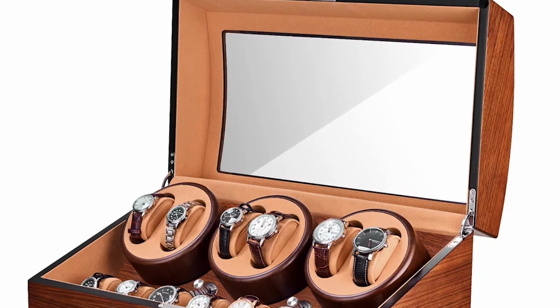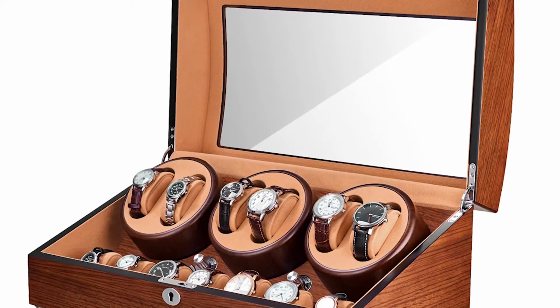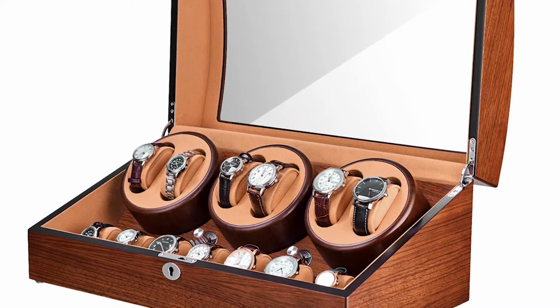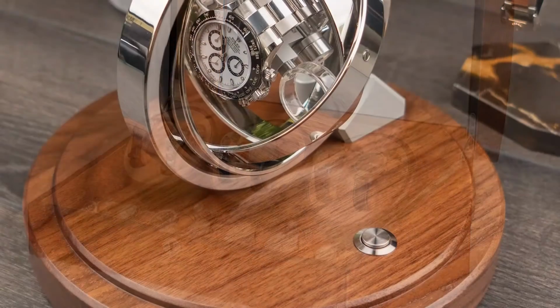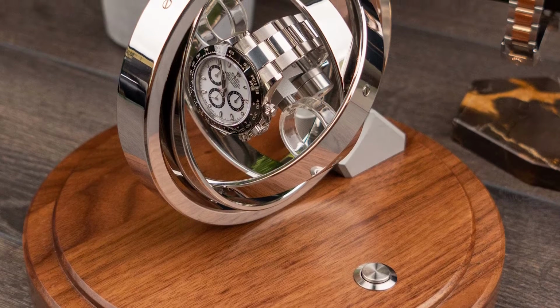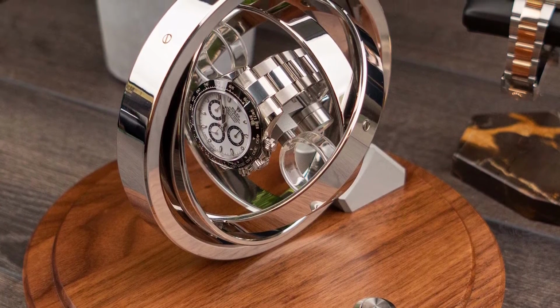You can even have watch winders with 8 or 12 slots, but mind the price as well, as the bigger it is, the more you'll pay. Also, regarding size, this time the watch's size, make sure the watches you own will fit inside the respective watch winder. This is usually judged according to the watch's case diameter. Then, and this is an obvious one, there's the cost aspect.